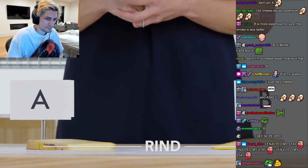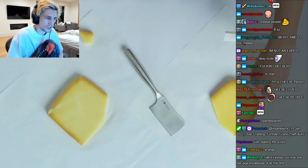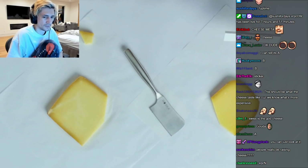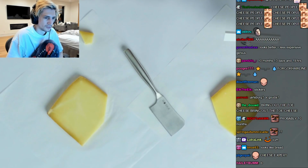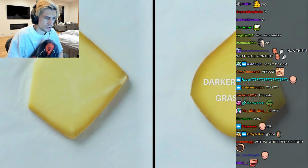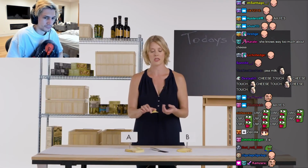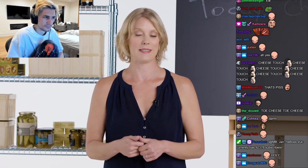I will say one of the only visual differences between these two is that this cheese is darker yellow. That's usually a sign of grass-fed cow's milk. So cows that are eating only grass, their milk is actually a deeper yellow color from the beta carotene in the grass, and it comes through the milk, and you can see it in the cheese. I think I need to taste them.